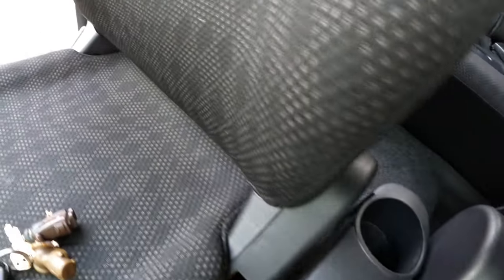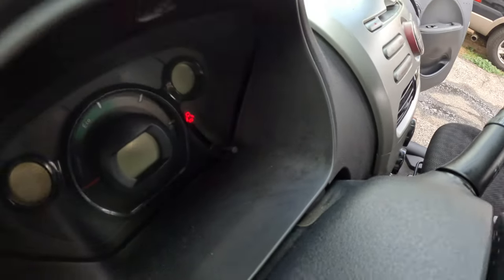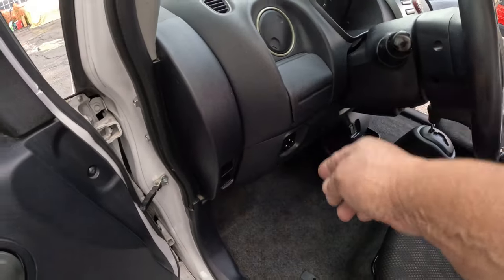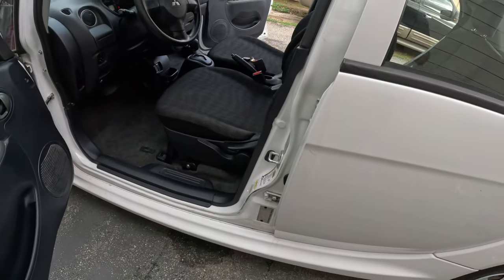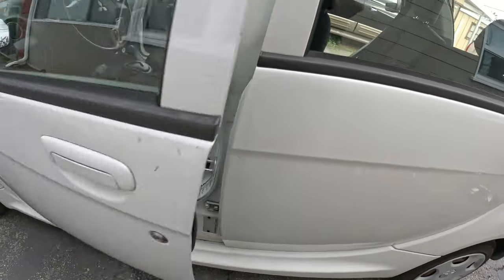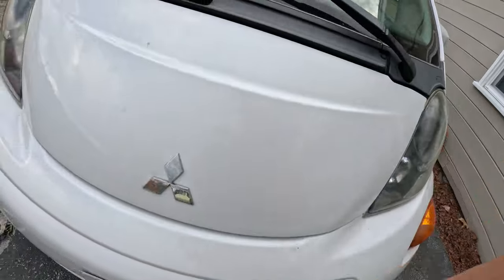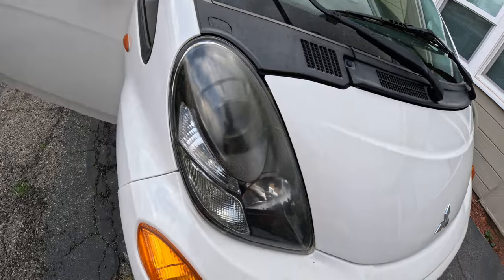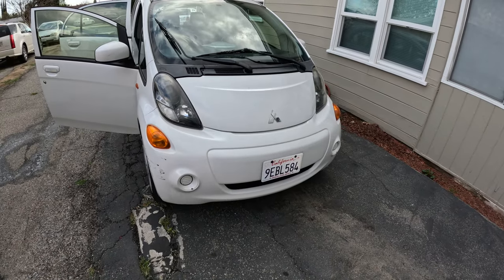Remember the seats? Had all that white stuff. Don't even want to know what it was. Dash is clean. Yeah, this might end this video here. I'll see, but there's not too much to do to it. Just gonna do the headlights, but you guys see me do enough headlights already, but I am gonna redo those. I think that's gonna be it for this video. I'll see how long it is.